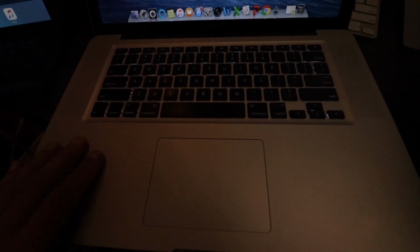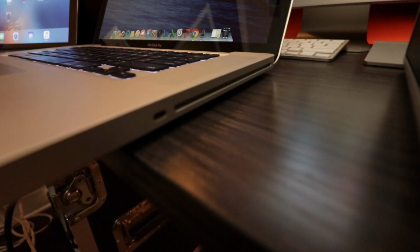Everything is great on this laptop. What's nice about this is if you're still in need of a CD drive, it still has it. The only thing on here is there's a little scratch right there. There's a little blemish. And then on the back of it, it has two little dents. So I don't know if you can see that. There's two little dents right there on the bottom. And then a little scuff mark right here.